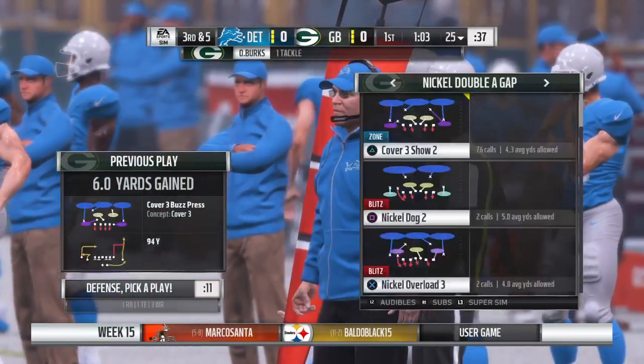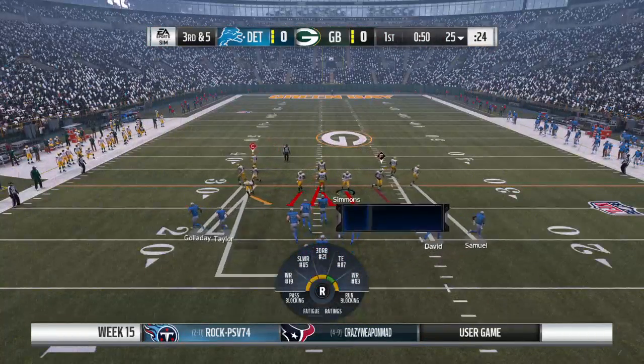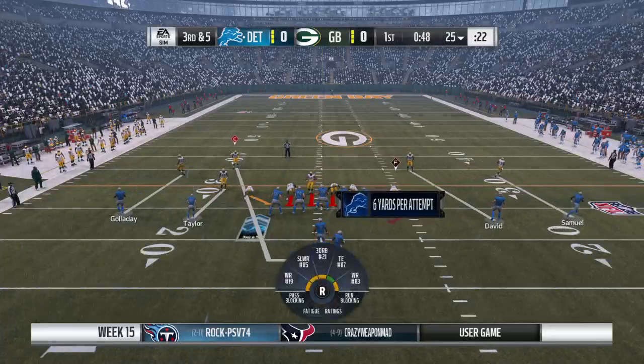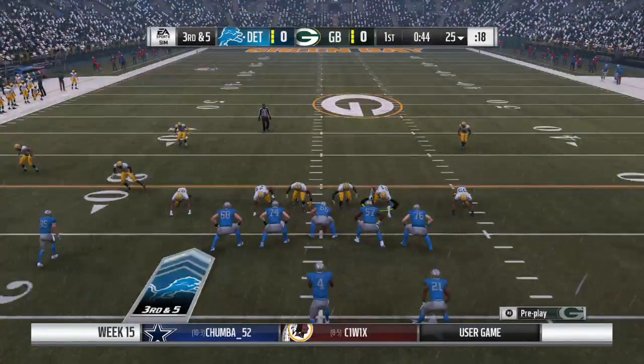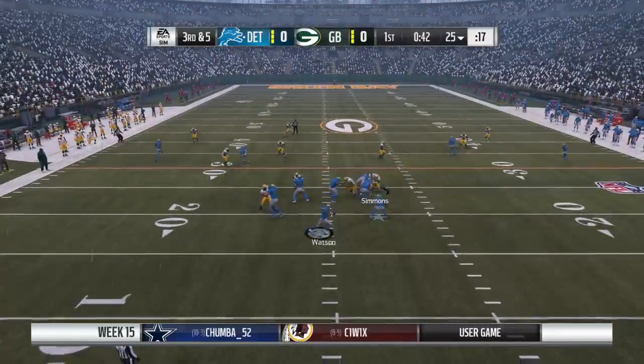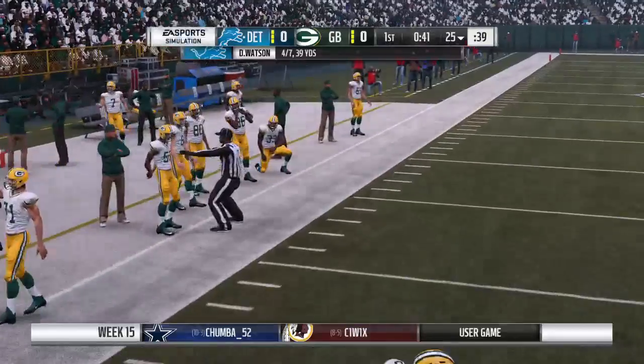Everyone's got to be able to catch the football. Doesn't matter what position you play, but if you're on offense, be aware a ball may come your way. The Lions on 3rd down. They've been okay, 2 for 3 thus far. This will be 3rd and 5. Here's Watson. And that is incomplete.